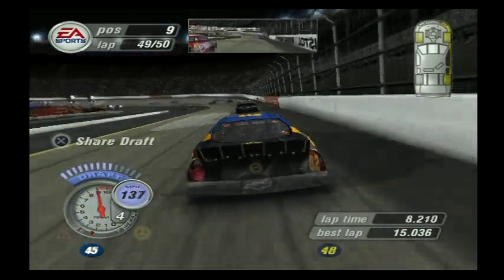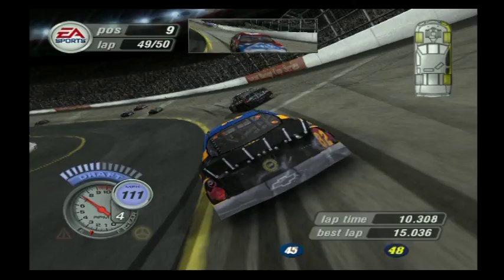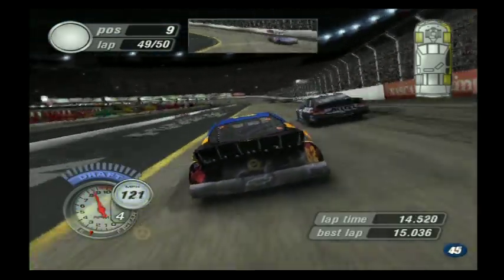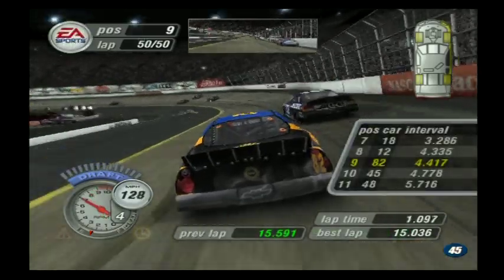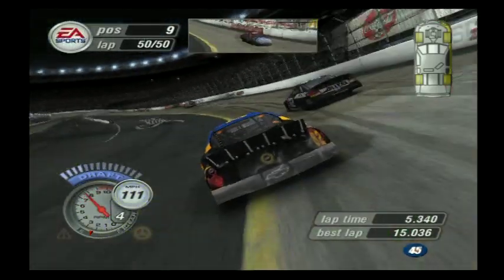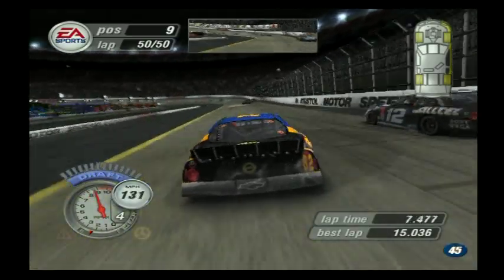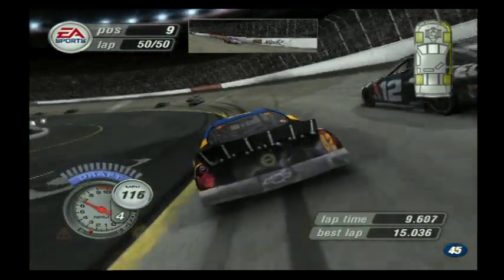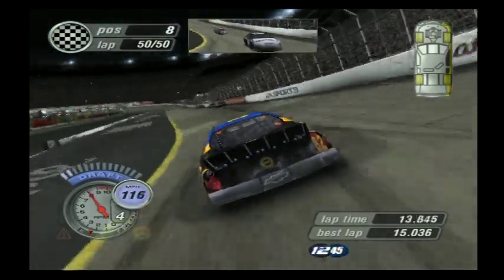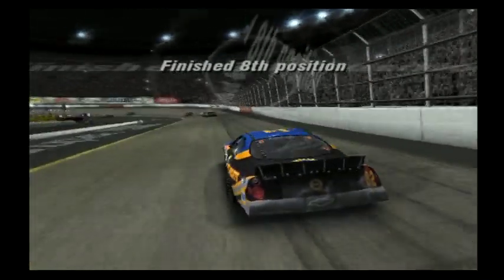Come on, can we get Newman? Can we get 8th place? Come on, we can get Newman. We can get Newman. Come on, get that run. There we go, there we go. Backed up the corner somehow, and we get a little bit of a run. Contact a little bit to old rival Newman. And we're going to come on with an 8th place finish at Bristol.